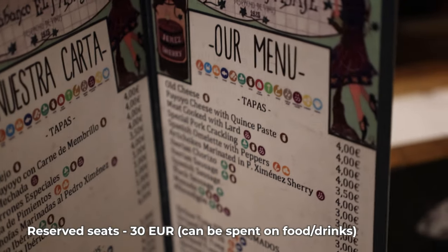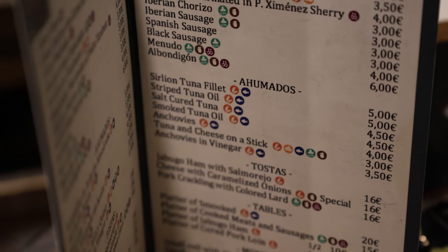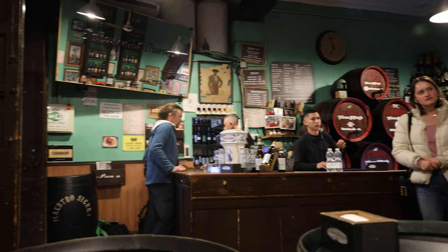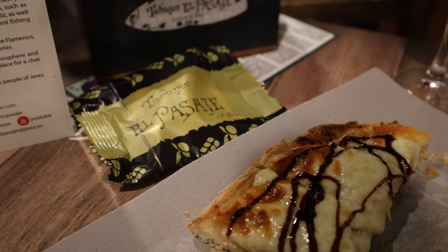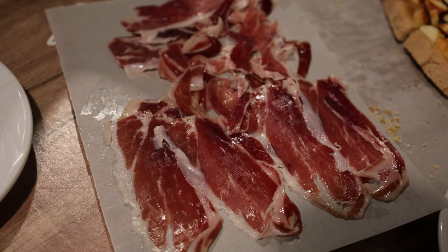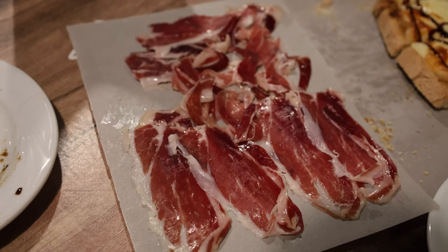For €30 each, you get to see the show from the first row, and you can spend this money towards your food and drinks bill. You can also watch the show for free from the bar area, but it can get very crowded. And the food here was also great, so I would highly recommend it. We tried one of their tostas with cheese and caramelized onion, artichoke marinated in sherry wine, and their jamón ibérico.